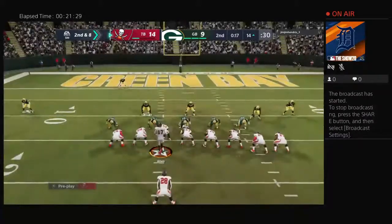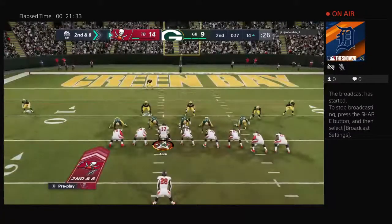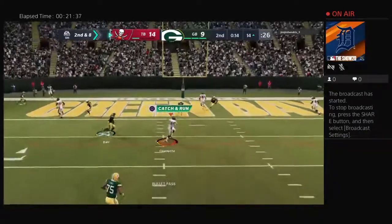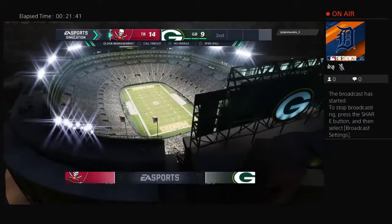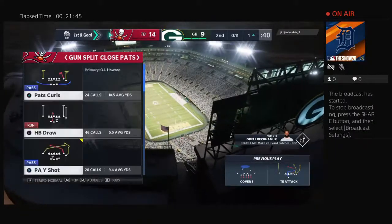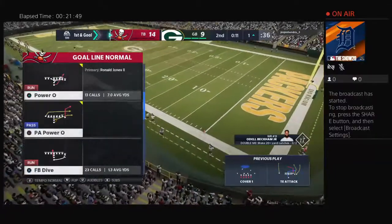So 2nd and 8 here after the pass play for 2 yards on 1st down. To the air, Allen. His pass caught at the 4. And the Buccaneers are going to be set up with a 1st and goal on a pass play that moves them all the way down to the 1. The Bucs passing game looking good on this drive. It's a 1st down.